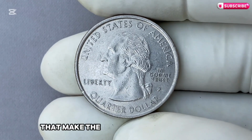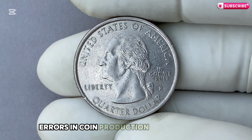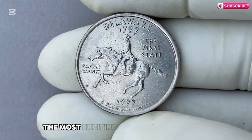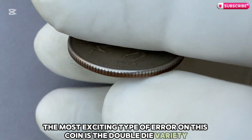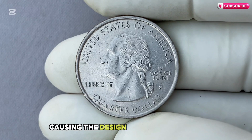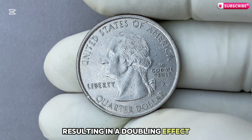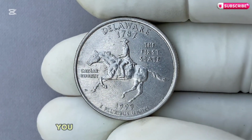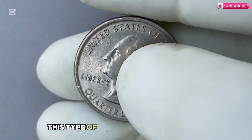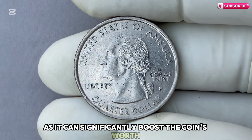One of the key factors that make the 1999 Delaware Quarter so desirable is the possibility of a minting error. Errors in coin production are incredibly rare, but when they do occur, they can increase a coin's value dramatically. The most exciting type of error on this coin is the double die variety. This is when the die used to strike the coin has been misaligned or suffers a defect, causing the design elements, like the lettering or numbers, to be struck more than once, resulting in a doubling effect. In the case of a 1999 Delaware Quarter, you might notice that the words Delaware or E pluribus unum appear doubled. This type of error is something every serious coin collector is on the lookout for, as it can significantly boost the coin's worth. But that's not all.